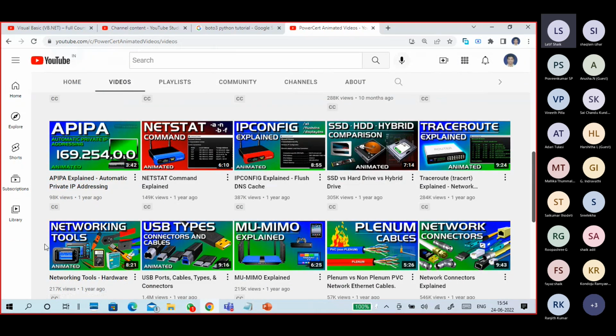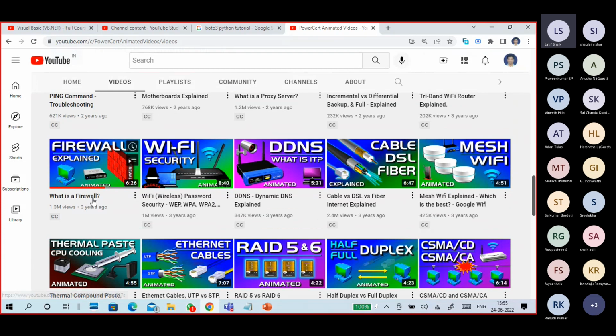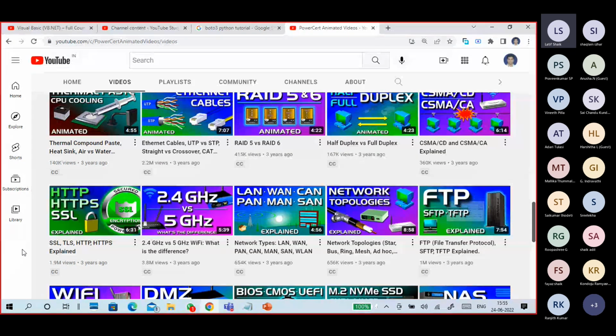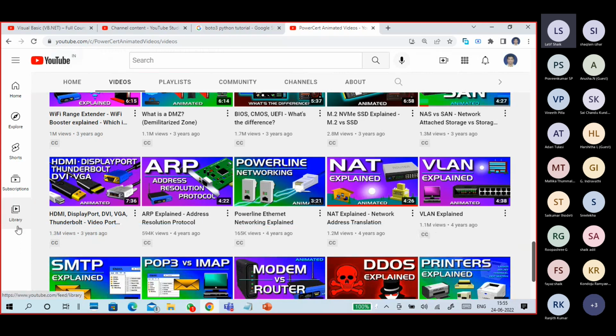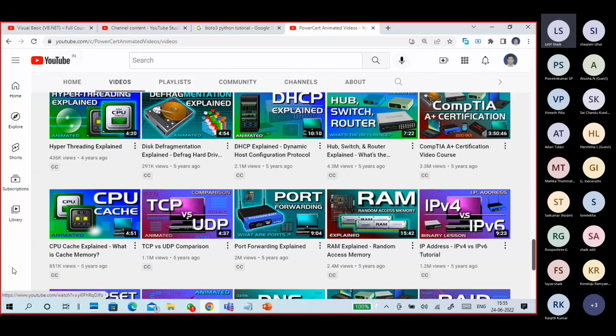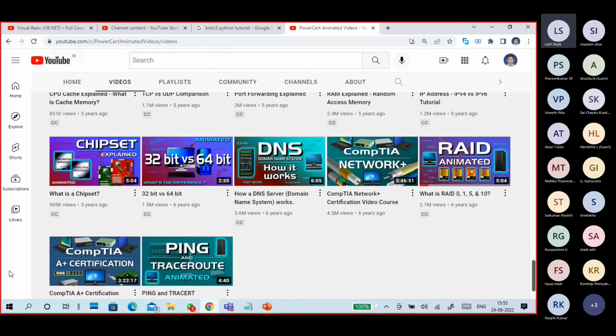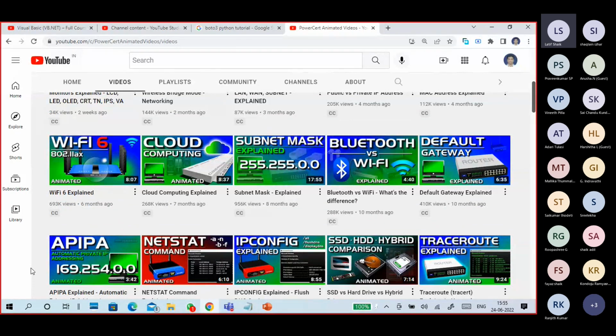So, say, what is an IP address? What are the networking tools we use? Maybe in hardware, like motherboard form factors. What is proxy, what is VPN, what are firewalls. Just for people who are completely new to the hardware parts: what is BIOS, what is CMOS, what is UEFI, what are SSDs, what are the NAS and SAN differences. You don't need to go with very new kinds of stuff like what is a power line network, not required literally. So small things like what is CPU, what is cache, what is RAM, what is ROM, what is chipset, what is 32-bit, 64-bit, what is RAID, what is ping, what is traceroute, how it happens. Very basic, 10 to 15 minutes of explanation maximum for these things.